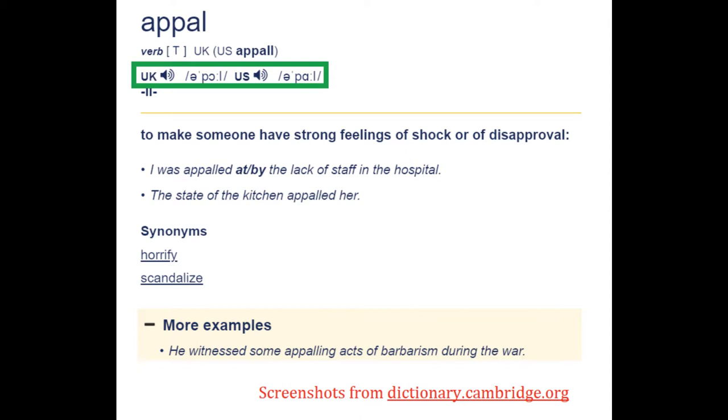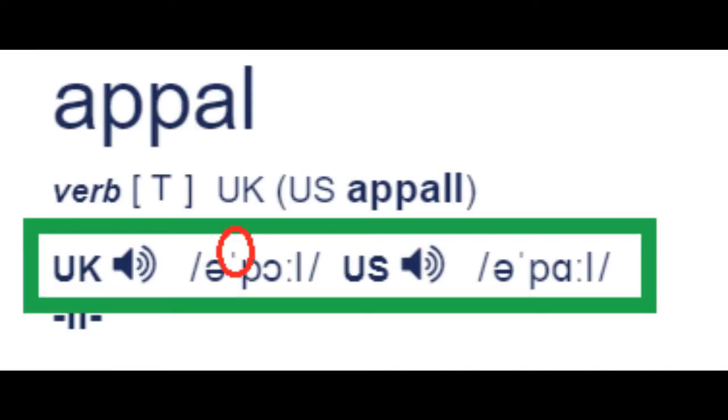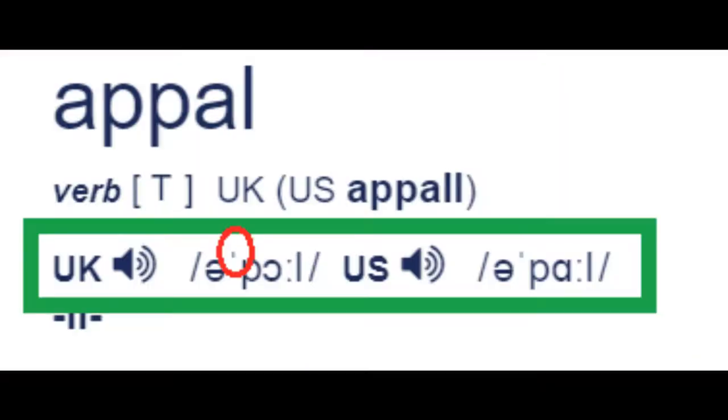Extremely important. This little guy here shows you the stress. The stress doesn't mean that the word is stressed. No. It means that we say the syllable stronger. Appall. Appall. And not apple, because it sounds like a fruit.